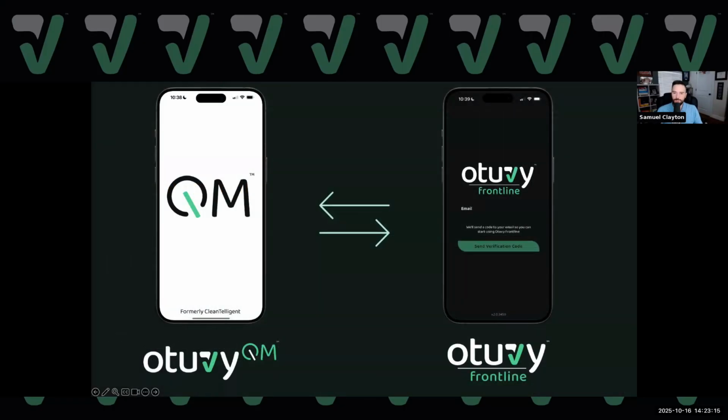Now, before I dive into what Otuvy Frontline has to offer, I want to just mention briefly that Otuvy QM and Otuvy Frontline are two separate apps. They have two separate admin portals and two separate mobile apps. This was designed to give us a chance to work in a new technology for Otuvy Frontline, but our goal over the next year on our roadmap is to bring these two instances together to create one powerful and innovative solution.